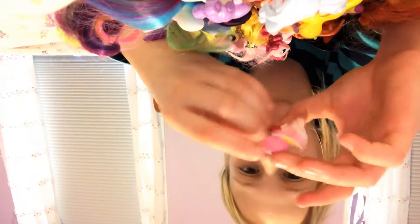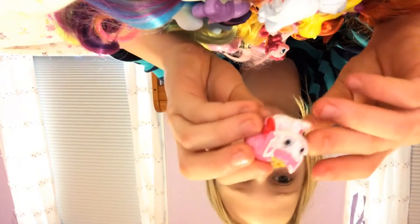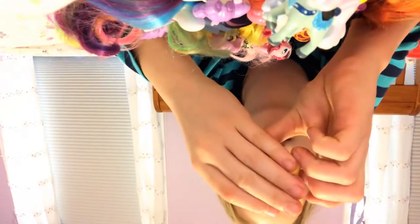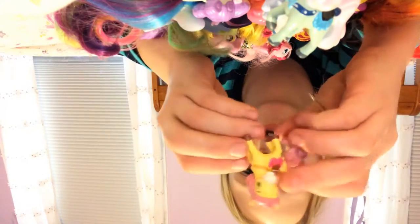This is my favorite one out of them. It's Aurora's pet. Yay! It's a kitty. And this is Cinderella's pet. And Belle's pet.